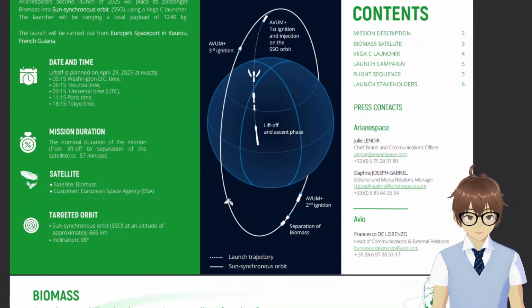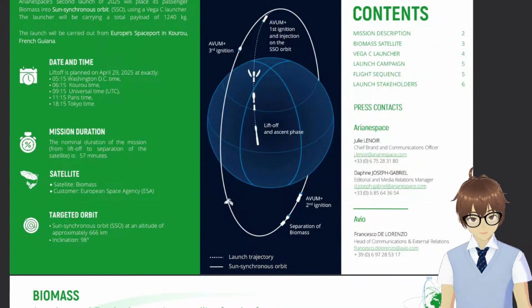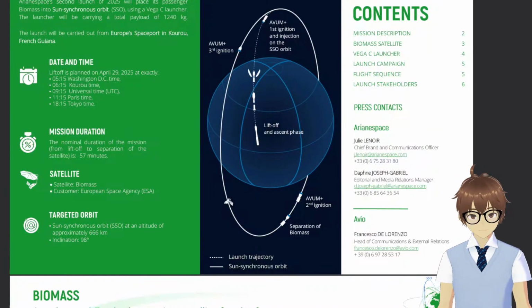They will target an altitude of 666 kilometers with an inclination of 98 degrees, a polar orbit, where they are going to scan the same patch of the Earth every 9 months. The Biomass mission is pretty straightforward: it's to check that the forest is healthy and what's on it.